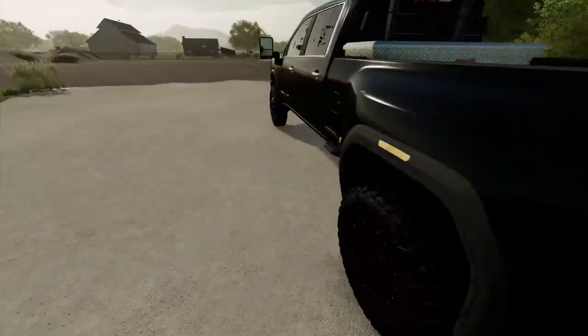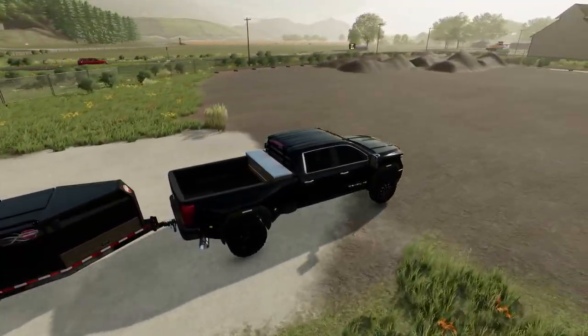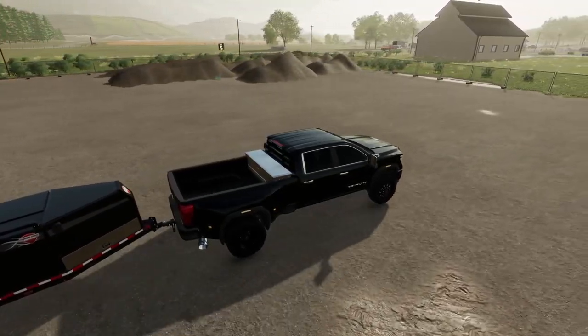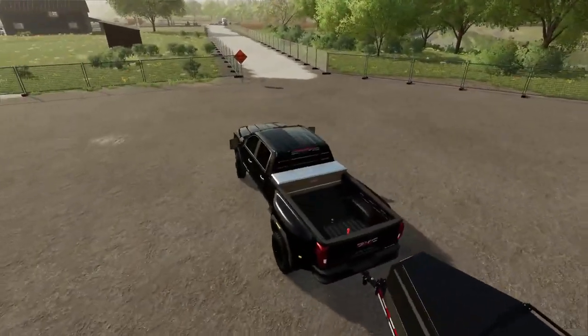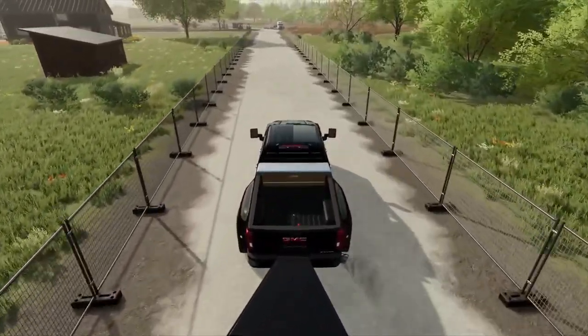Alright, I did say as well, guys, we'll probably be taking some of this soil up to our quarry, because the owner doesn't realise how much dirt's going to come out of here. This whole area is going to be full of dirt. So we might do some runs up to the quarry a bit later today on today's episode.